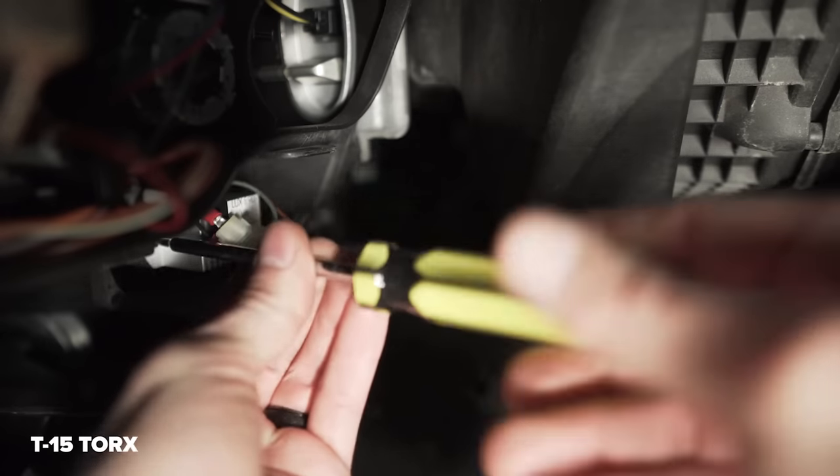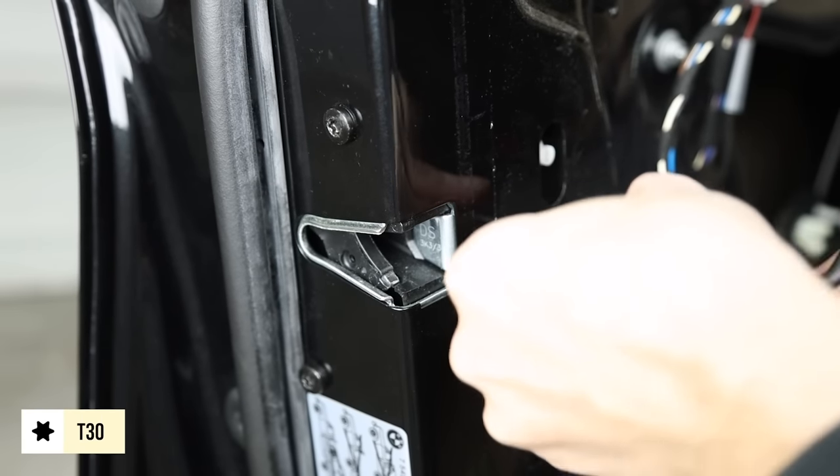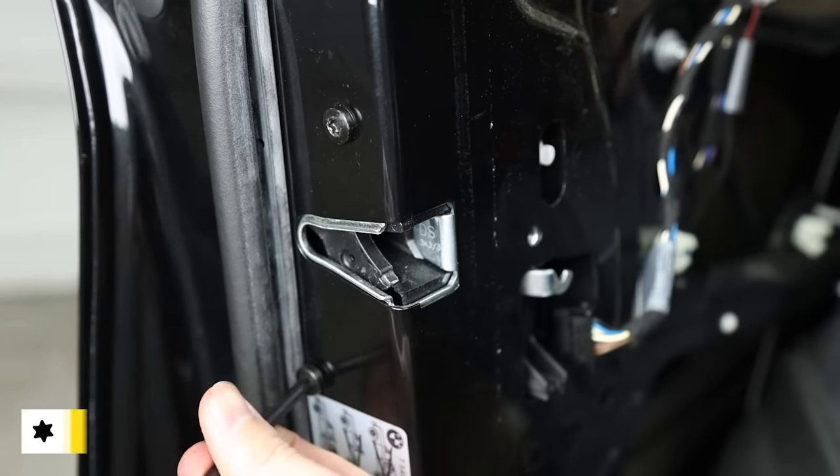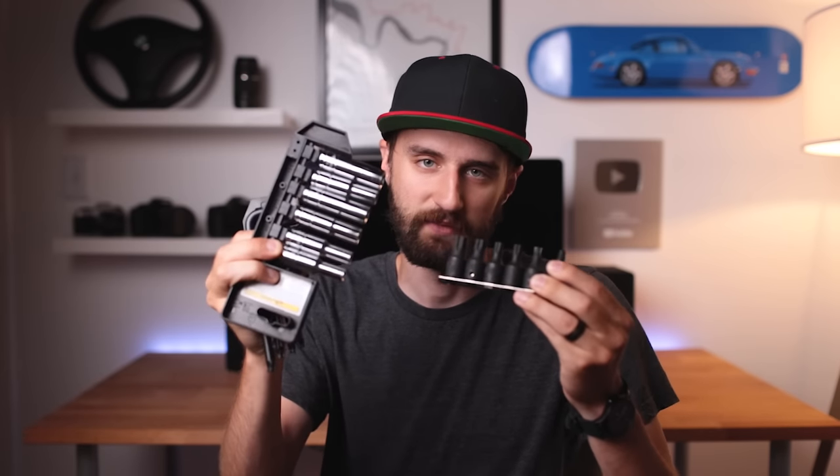I don't know if it's a Euro car thing, but it seems like every DIY that I do on the E90, I end up using at least one of these, so definitely pick up a set if you plan on doing some work on your car. They even make Torx Allen wrenches for bolts that are harder to get to, so maybe you want to check those out, but you're definitely going to need these if you're going to work on your BMW.